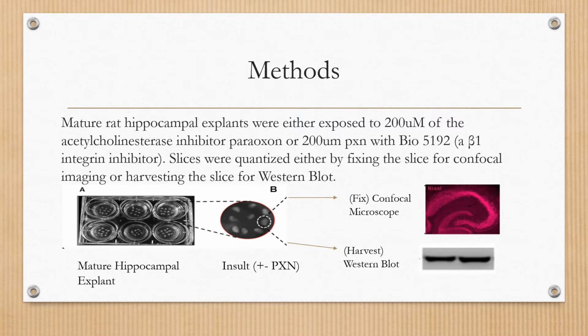being an acetylcholinesterase inhibitor, meaning acetylcholinesterase is the thing that cleaves acetylcholine. So if we inhibit that, we get a seizure type event. So this is how our model works. We have the hippocampal explants that maintain the native organization, and we have the insult being paraoxon.